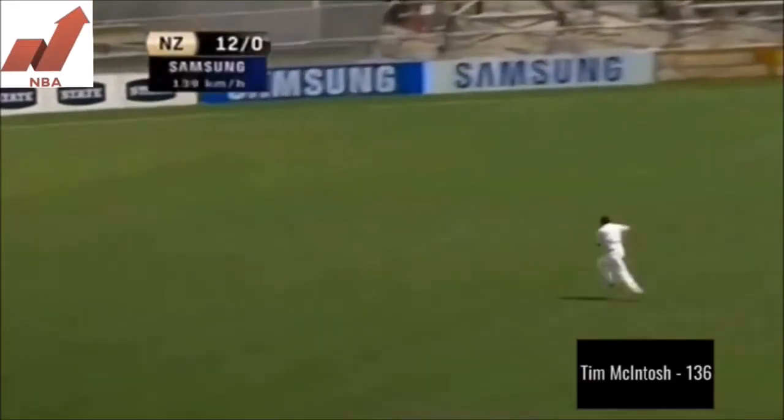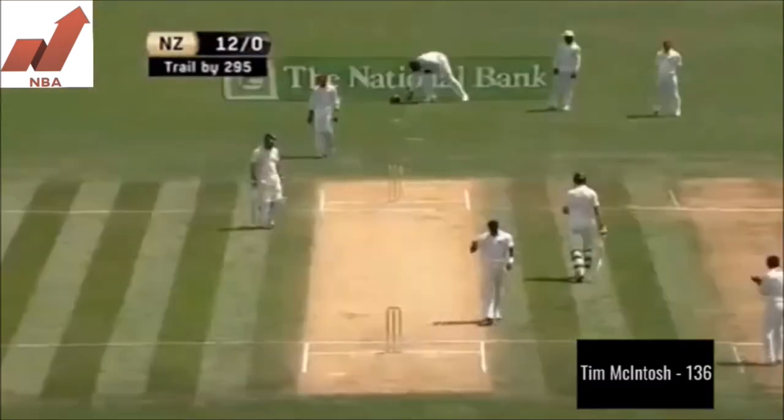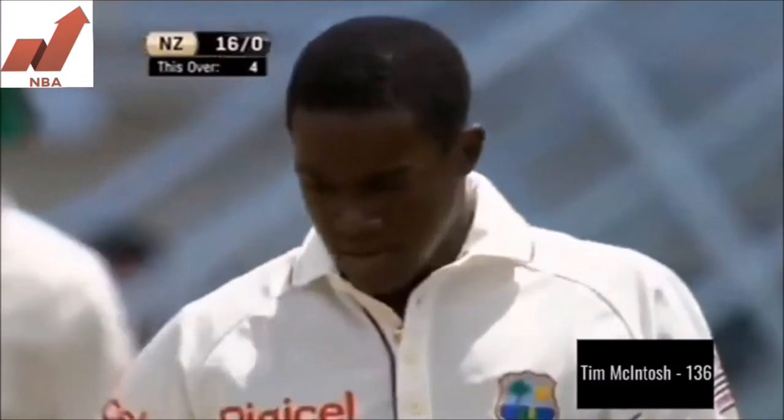It's a good stroke. It's a McIntosh style pull. Looks tucked up, it looks a bit awkward, but it's very effective because it goes straight into the ground and away for four. 16 for none.